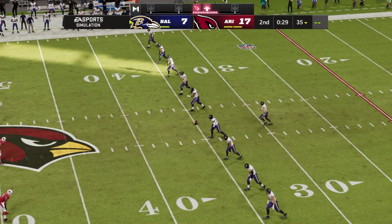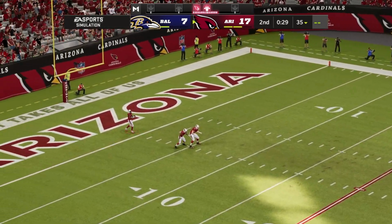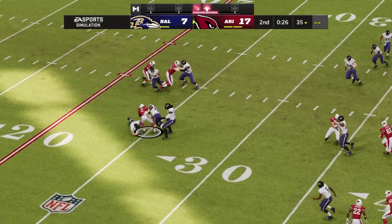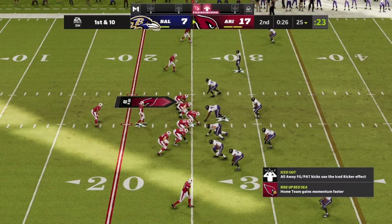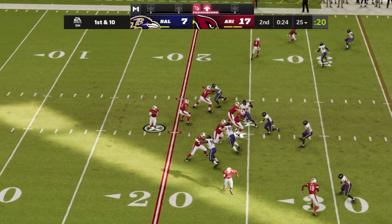Tucker now to kick it away following the touchdown. From a couple yards deep, he'll bring it out of the end zone. And they'll get him down right at the 25-yard line, so the same result had he opted for the touchback. Ready to go with their next drive, and at the line, the Cardinal offense.